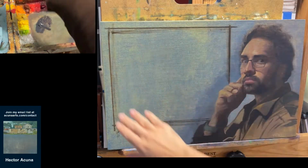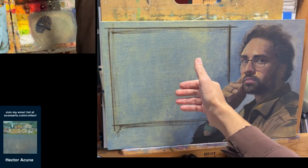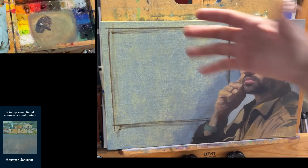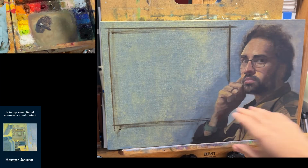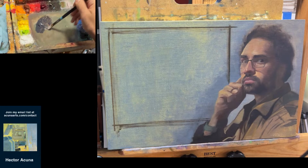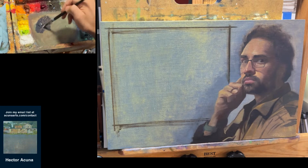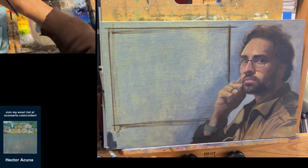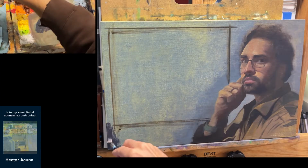So if this is a window and it opens into an exterior space that maybe has daylight coming through the window, I want the wall to be a lot darker and cooler to help convey that sense of the light source. So we're going to try to start out by really darkening the wall part of the painting here.